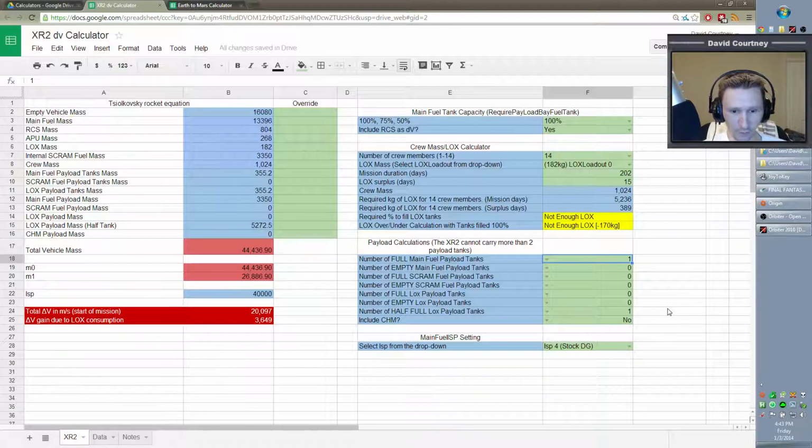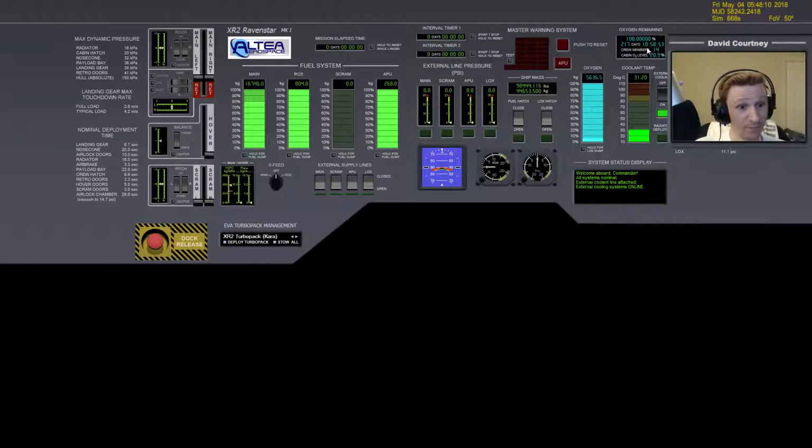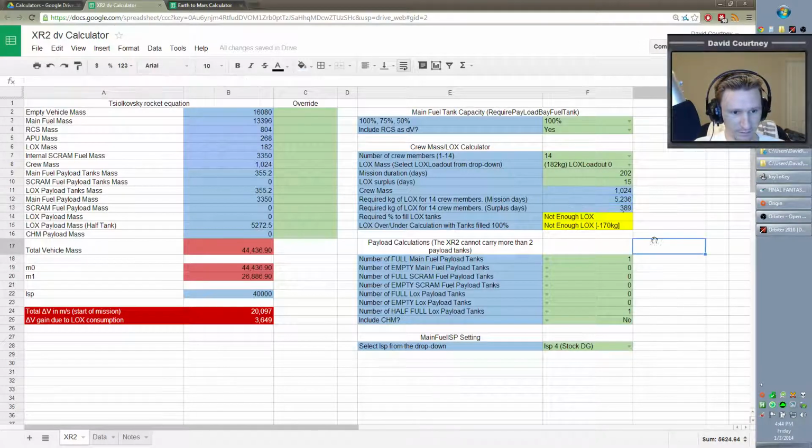Okay, so according to the spreadsheet, we still don't have enough locks, which is wrong. I know we do. And it actually, down here, seems to be indicative that we do. So something's wrong with my spreadsheet. 5636.5. Let me just do a quick bit of troubleshooting here. 56, yeah, we've got enough. So 202 plus 15.